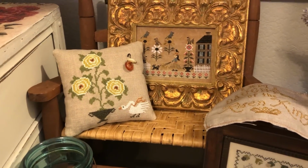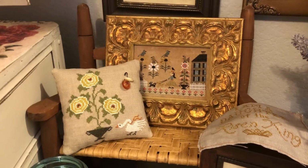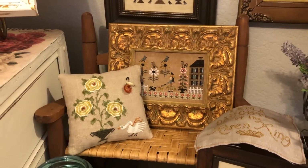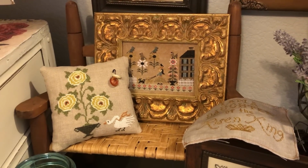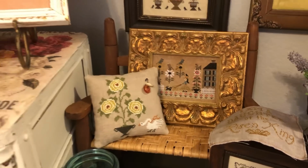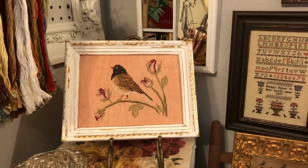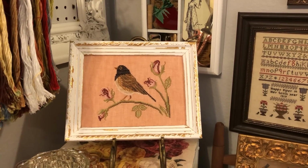Now, if you watch me, you know that I often only stitch portions of samplers and charts, and this is one of those where I did not stitch the entire design or make it into a drum. This is by Scattered Seed Samplers. Cottage Garden Samplings, A Heart Full of Gratitude.